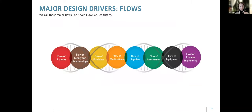And so the final level of consideration, which I think is very difficult to draw a parallel to in a single family home, but you probably could do it, but I didn't do it here, is where we think about probably the most complicated element of healthcare design, and that's the flows. There's this idea of the seven flows of architecture, seven criteria of different entities, equipment, information, and things that all work their way through a hospital. If you go to the next slide, Andrew.